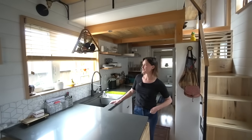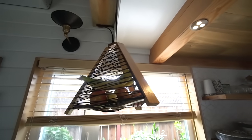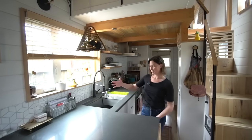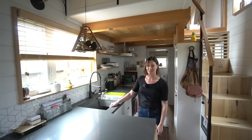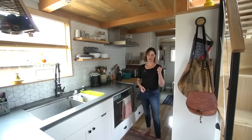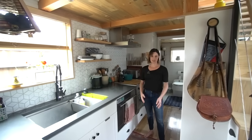So this fruit basket is from Amazon, and everyone always comments on it because it just looks lovely and it holds so much, and it's up and out of the way, not taking up counter space. So yeah, we love that. We compost in the kitchen. We collect all of our scraps, and then we have a large green waste bin that gets collected. Yeah, it's a great way of reducing waste and that sort of thing.